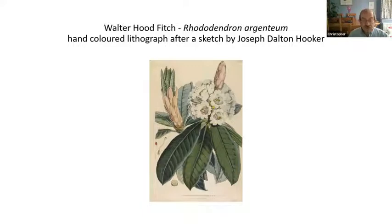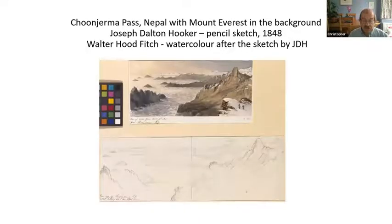In his pursuit of new plant species, Hooker ascended to a higher elevation than any European had probably ever previously achieved. In a sketch he made on one of these forays into the high Himalayas, he made what is the earliest known illustration by a European of Mount Everest. Dated 1848, the Everest sketch was made long before the mountain was known by that name, and it would not be recognised as the highest mountain in the world for another 8 years.